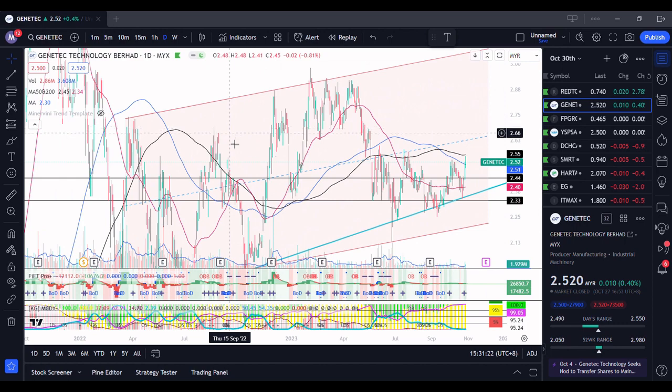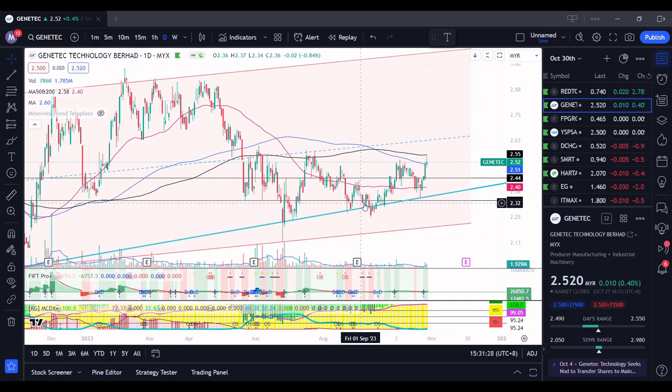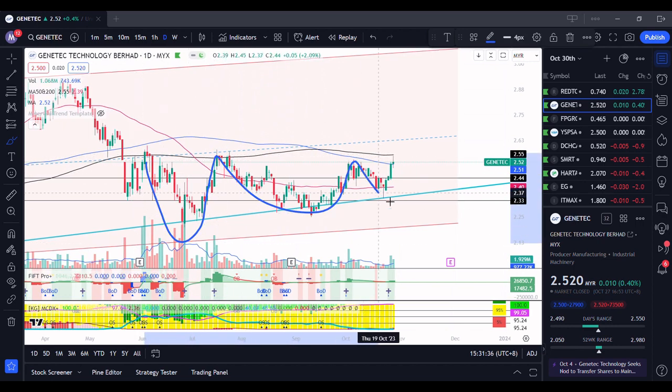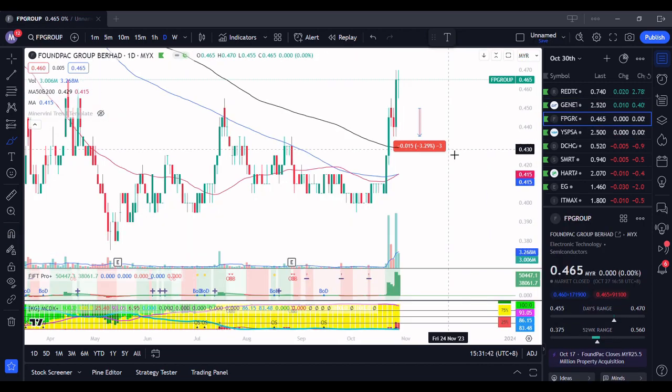But there should be quite a lot of resistance above. You can see it went up so high, then came back down, hovering. So volume is not bad, but what's interesting in this stock is the multiple cups that it formed. You can see one here, then another one over here. Quite interesting. We need to see whether it's able to actually hold and break out or not.